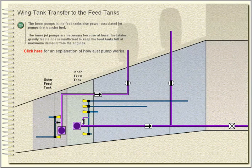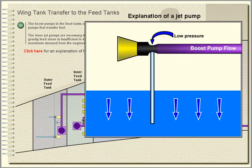Wing tank transfer to the feed tanks. The boost pumps in the feed tanks also power associated jet pumps that transfer fuel. The inner jet pumps are necessary because at lower fuel states, gravity feed alone is insufficient to keep the feed tanks full at maximum demand from the engines.